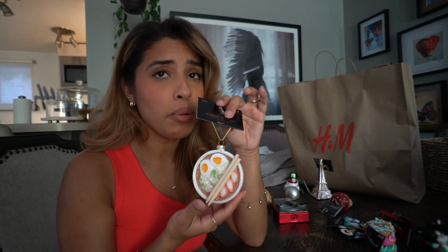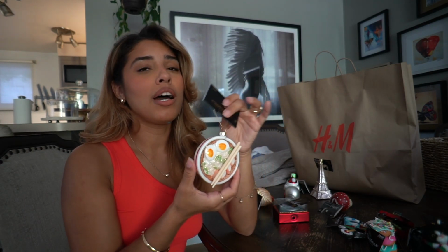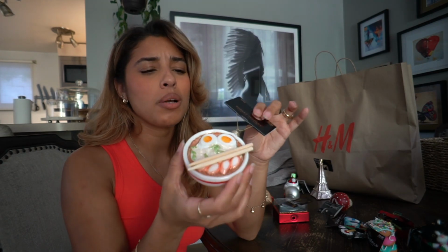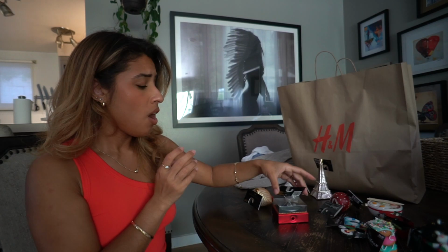But can we talk about this ramen right now? With the chopsticks and the eggs. I don't know what kind of meat that is, but it's got green onions and noodles, and oh my god. I love ramen. Who doesn't love ramen? So, who else? Oh, oh my god.